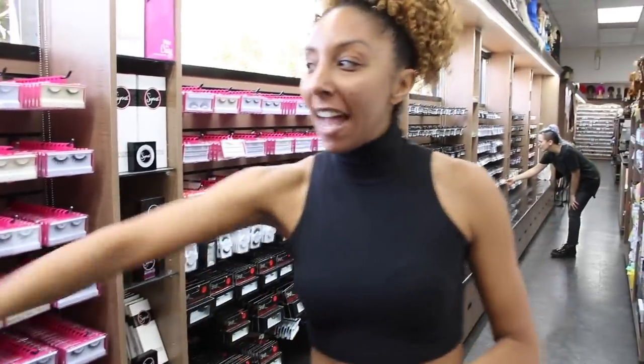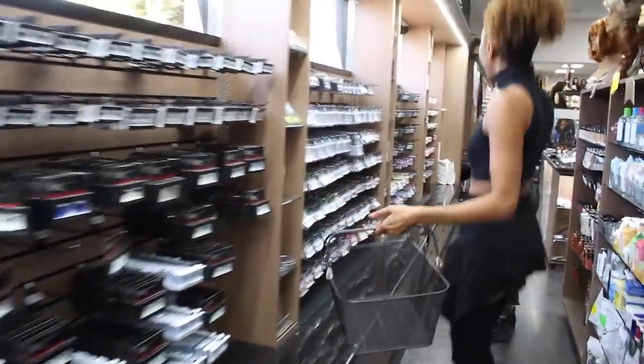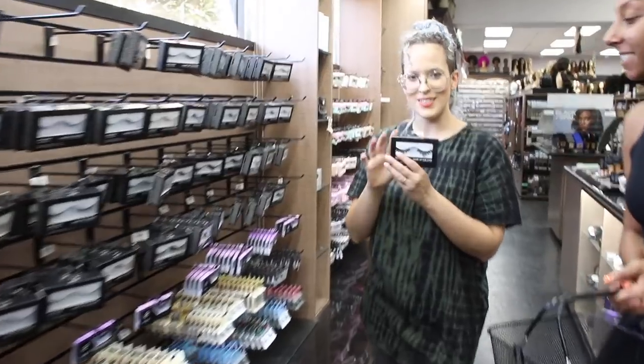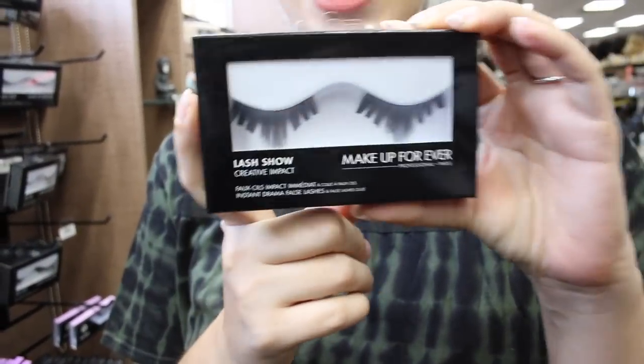Now we're going to find some lashes. They have so many options to choose from, but PompBerry has decided on. I think today we're going to go with these, because they have a triangular shape, I think that would be really cool for the jack-o'-lantern.